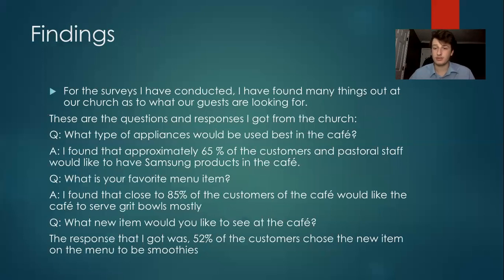So as I mentioned earlier, I did put out a survey with our newsletter that goes out weekly. So I asked 3 different questions. The first question is, what type of appliances would be best in the cafe? I personally have never purchased appliances, so I wanted to get some of the guests' decisions on what they like to purchase for their own homes or what they would recommend.